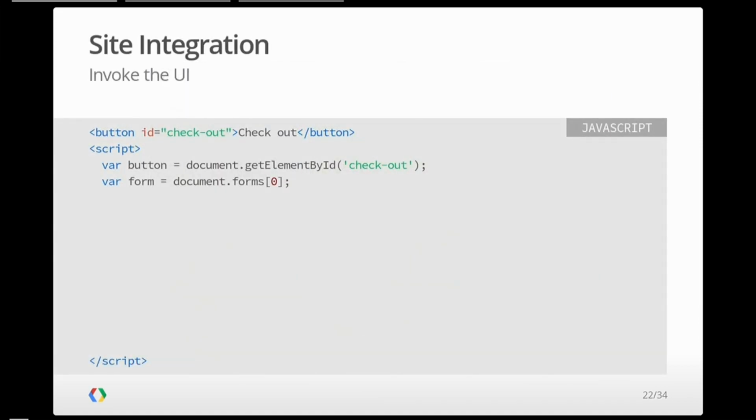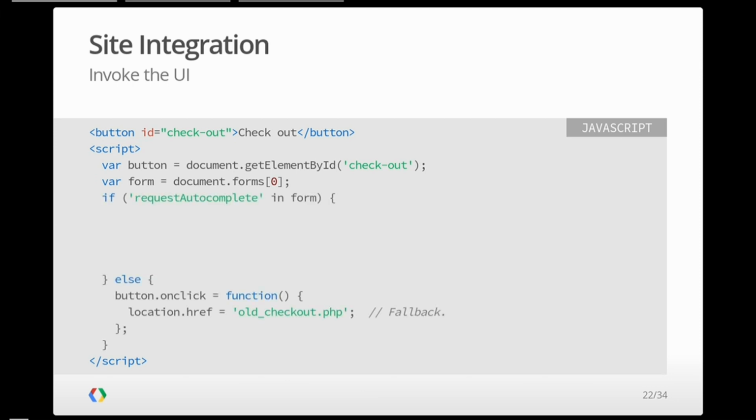So instead, here's an alternate example, right? We recommend doing something along these lines. We recommend that you move invoking requestAutocomplete earlier in your checkout flow, right? So in response to clicking on a checkout button, or maybe when you're adding new users and asking billing information from them, right? So as you see, I've added a checkout button here, and let's see a slightly beefier code example.